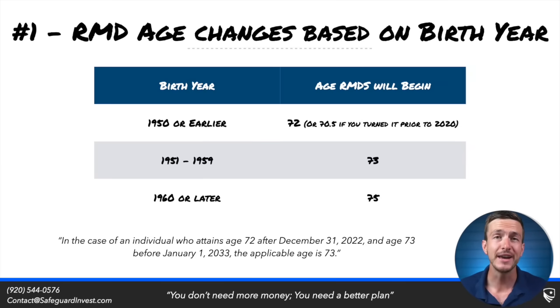First, the current RMD age is 73, but this will only remain the RMD age for those that turn 73 before the start of 2033. Or said another way, if you were born between 1951 and 1959, you will need to start RMDs in the year you turn 73. For anyone born in 1960 or later, the RMD age skips a year and becomes 75. In the last couple of years, there have been some major shifts around RMD starting ages, and it's likely these ages will not change for the foreseeable future.